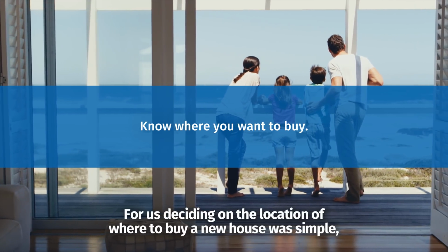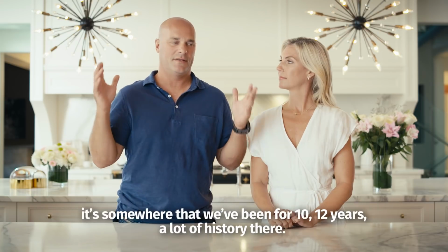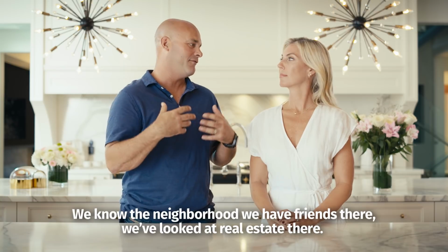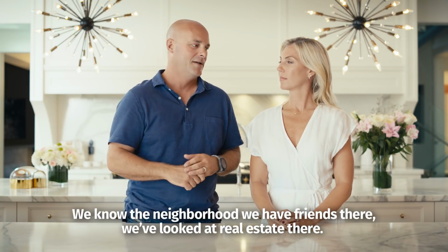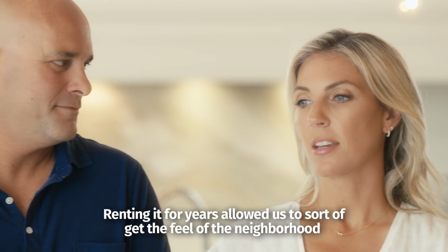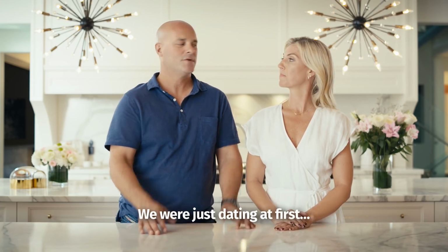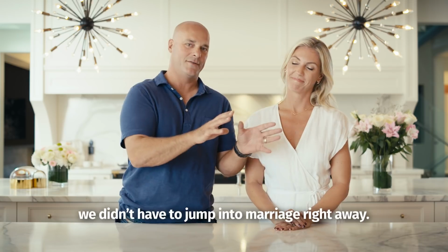For us, deciding on the location of where to buy in the US was simple. It's somewhere that we've been for 10, 12 years, a lot of history there. We know the neighborhood, we have friends there, we've looked at real estate there. Renting it for years allowed us to sort of get the feel of the neighborhood without making a large commitment right off the bat. We were just dating at first, and then we didn't have to jump into marriage right away.